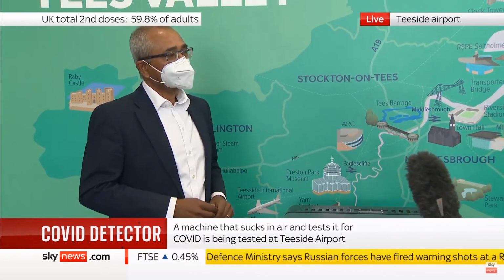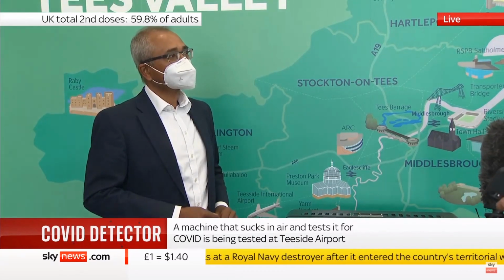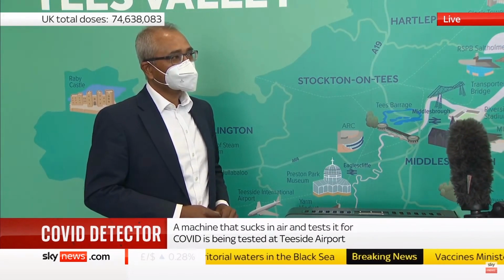And in terms of the practical applications, obviously it's being trialled here at Teesside International Airport. It's also been trialled in a local primary school. What are the practical applications? What could we have done differently had this technology been available to us a year or more ago?